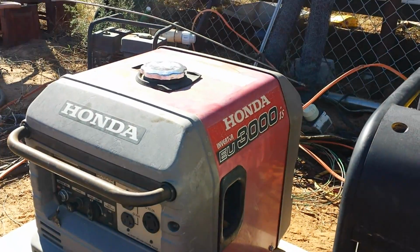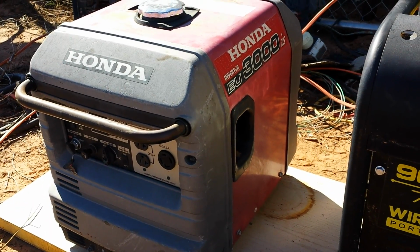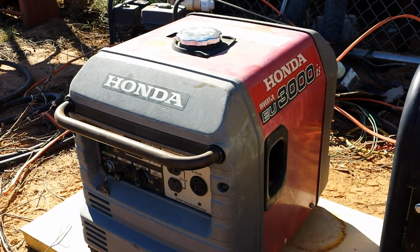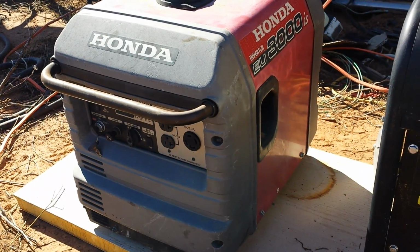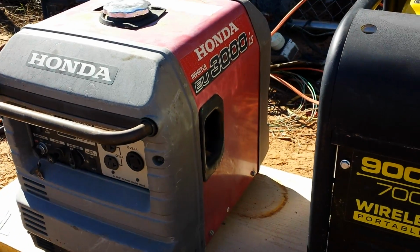If I have to have power during the night when we're asleep, this will be the generator I run, because it's got like a 3.2 gallon tank, or 3 or 4 gallon, I forget. But anyway, it'll run almost 24 hours on just that little bit of gas. So love that. And plus it's super quiet.